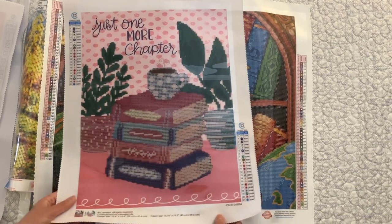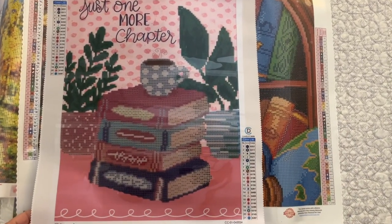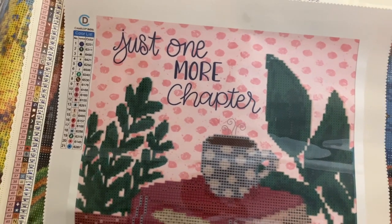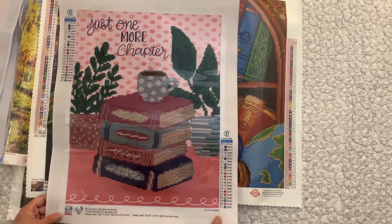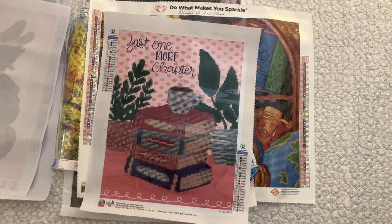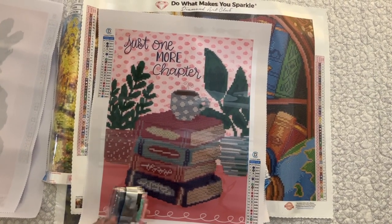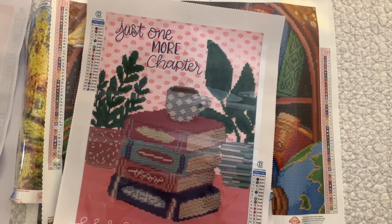Another Camelot dot. I like this one especially for the books and the coffee cup. I used to work in a library and that's my favorite two things. So Camelot dots uses the 6,000 range, except for on this one. This is all 6,000 range colors. It has 21 colors. And I can't tell you if it's got ABs or not. Let me take a look real quick and see. I'm not seeing any special drills. Nope. It's a round. No special drills, but nice colors. So that's just one more chapter.